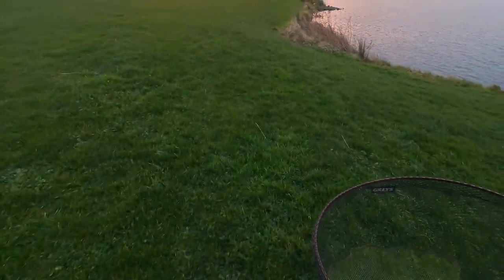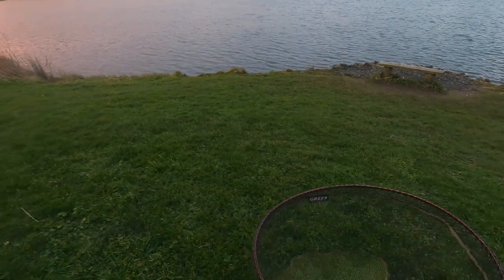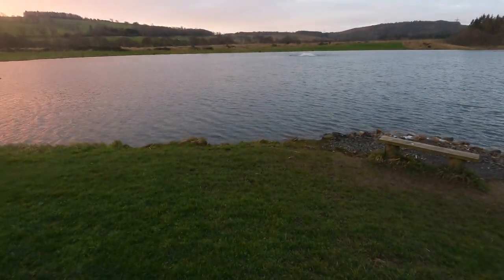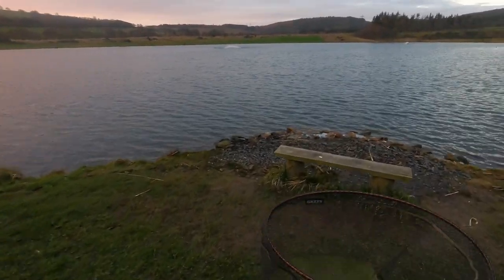Conditions look good. There's a nice ripple on. As I've approached the water there, I've just seen a couple of fish rise just on this side. So there's fish rising just there. So I think I may have a chuck here just to get us started. It looks quite nice. I'm going to give it a go here. So we'll see how we get on.